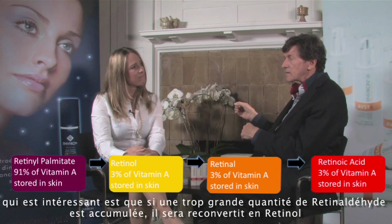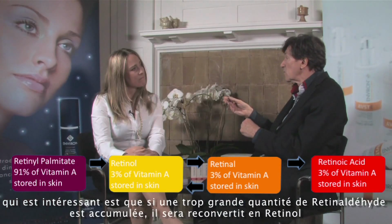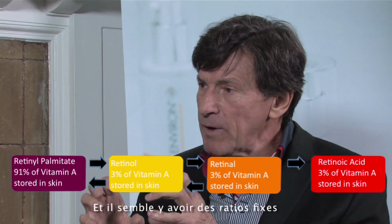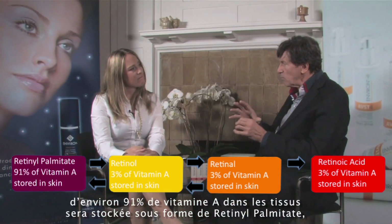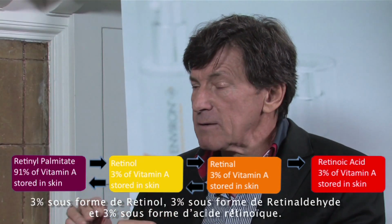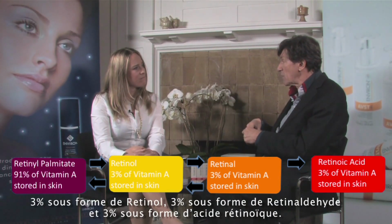Now, the interesting thing is that the retinaldehyde, if it accumulates too much, then it will go back to being retinol, and the retinol can go back to being retinol palmitate. And there seems to be a fixed ratio of about 91% of vitamin A in the tissue will be retinol palmitate. 3% will be retinol, 3% will be retinaldehyde, and 3% will be retinoic acid.